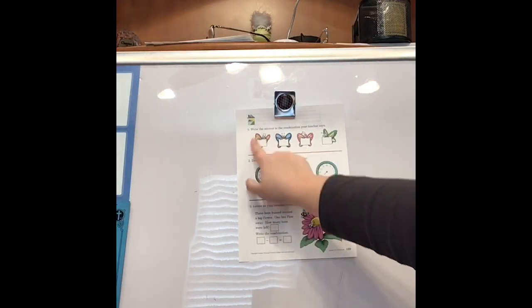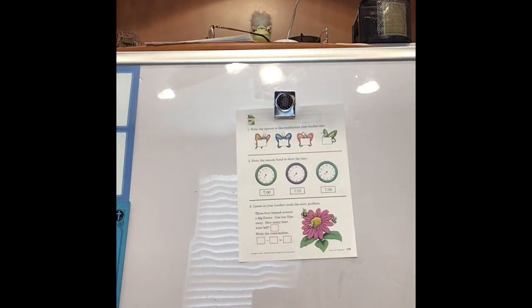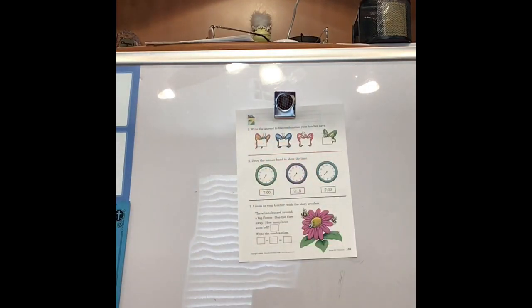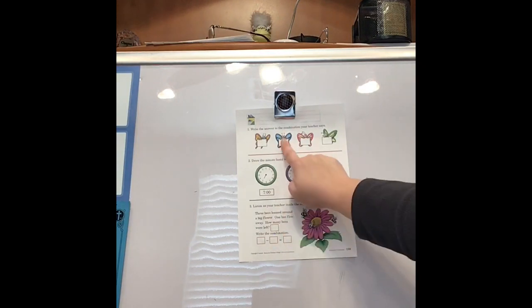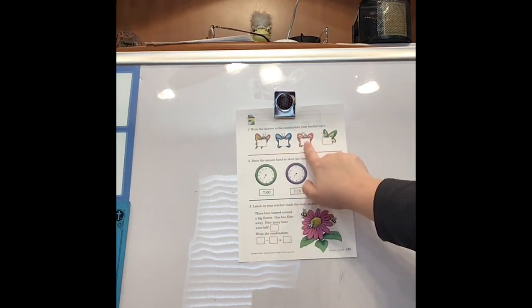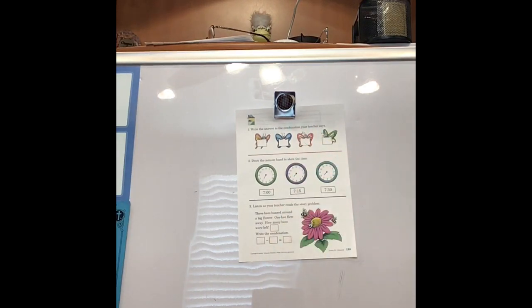So look at this first pretty butterfly. So you need to do 3 plus 1 equals. Write the answer on this one. 3 plus 1 equals. On the blue butterfly, 0 plus 6 equals. 0 plus 6 equals. On this cute little pink one right here, 2 plus 3 equals. 2 plus 3 equals.